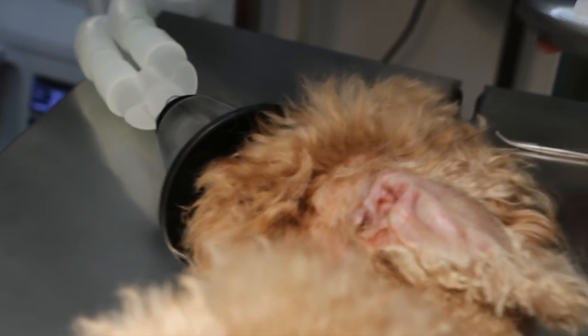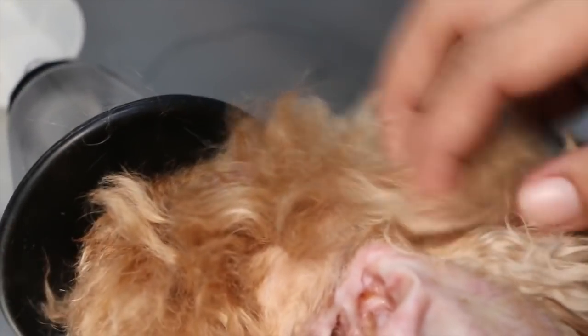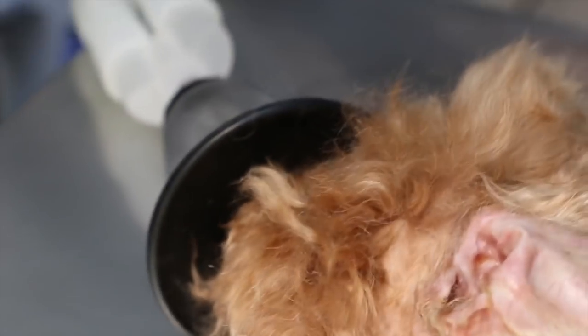We check whether the eyes are blinking or not. The eyelids blinking? Yes, so it's not ready yet. So, tighten, push the mask closer to the nose. So now we plug the ear hair first.